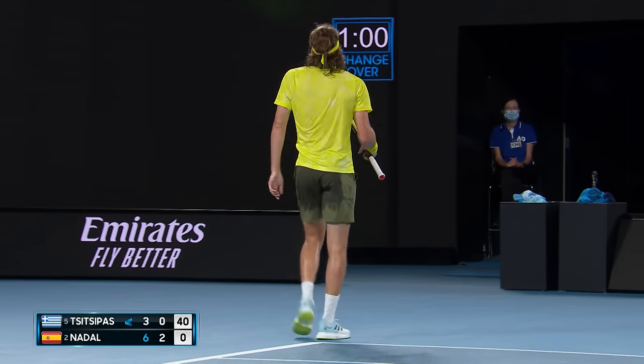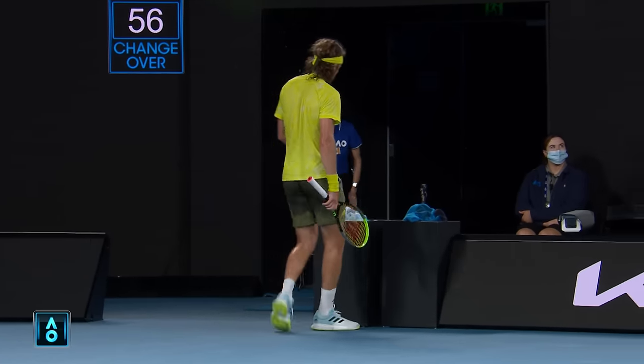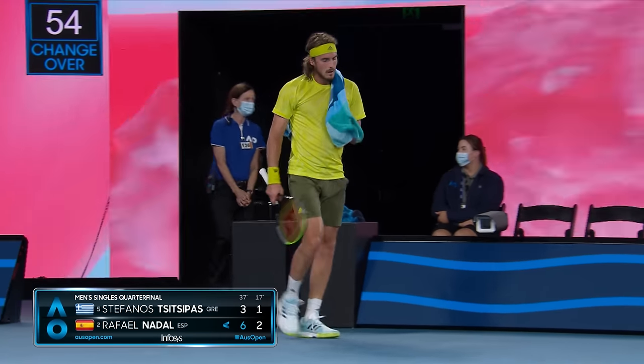Good second serve, good second service game, unfortunately, for Tsitsipas right now. He's a break down in the second, having dropped the first.